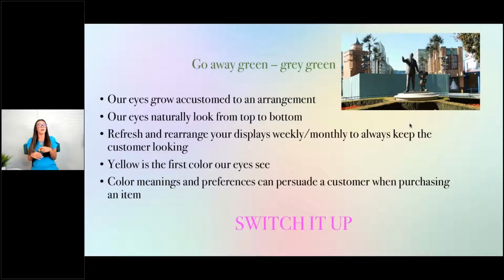And now I want to talk about the psychology of how our minds bring out color and register color. I found this to be very, very interesting. Our eyes can grow accustomed to a specific arrangement, which is why we recommend switching up your displays, whether it's weekly, depending on the display. If it's your shelves, you want to do weekly. If it's a display in the lobby, you don't have to do that weekly, because that's probably going to be a lot of inventory and stock that you have to continue moving around. You can do it on a monthly basis if you're doing it based on sales or promos that you're running, whether it's with products, with services, or anything like that.